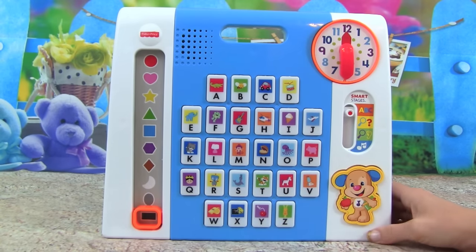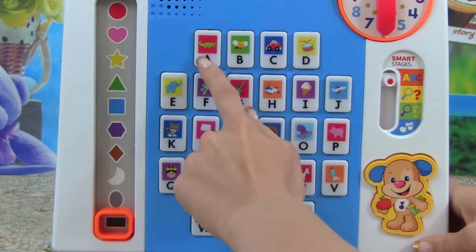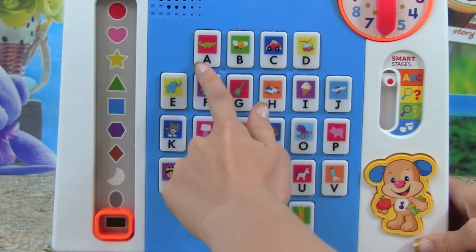My favorite color is blue, like my ears. What's your favorite color? My favorite color is pink. What's your favorite color? Let's push the ABCs and see what happens. Are you ready?